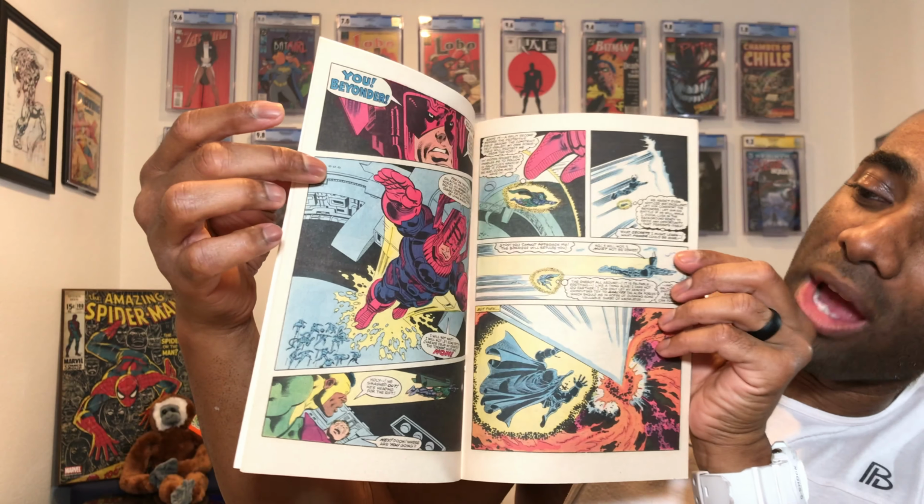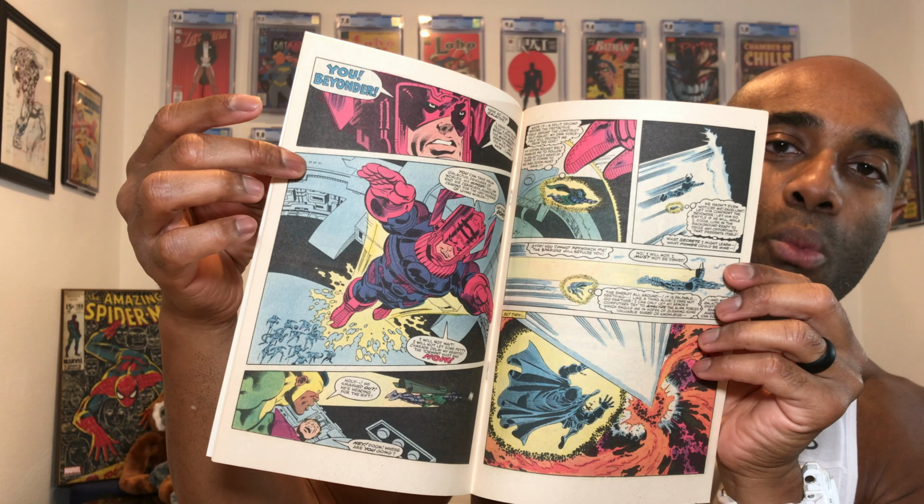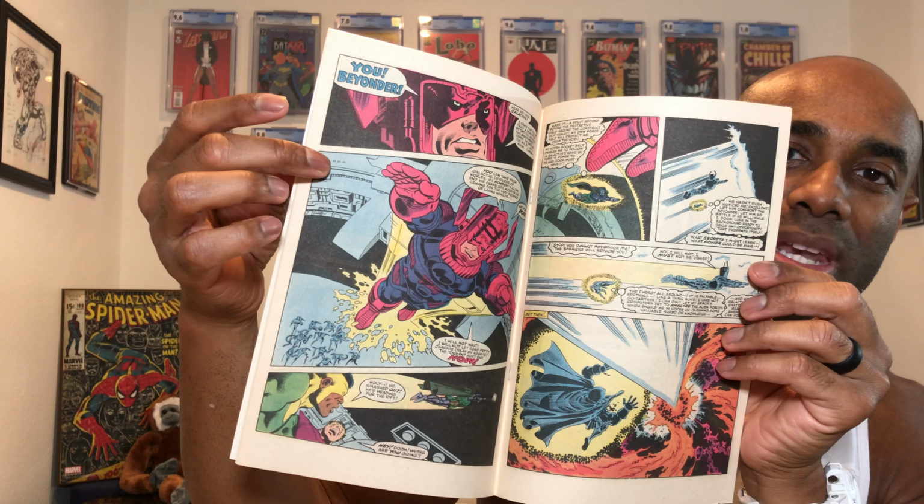And on many of these, what you see is a blue and white Galactus. This one is the correctly colored, I can't speak today, correctly covered Galactus. And it is indeed a second print. Thank you, brother. I definitely appreciate that.